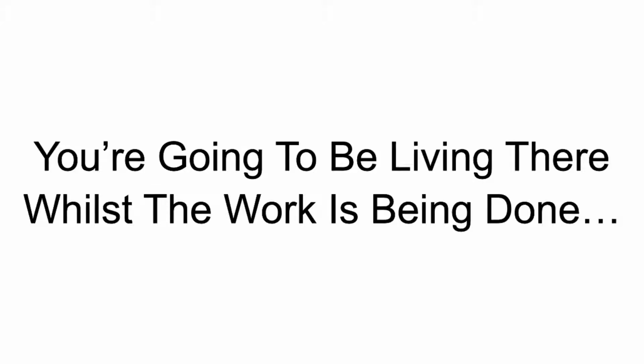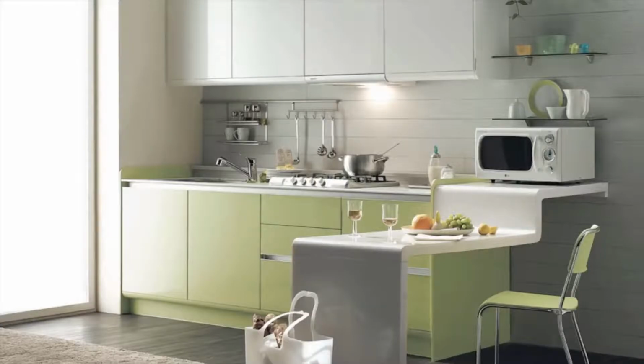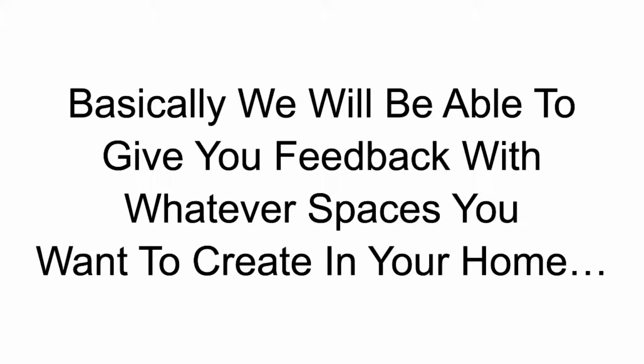We'll also be able to show you the optimal layout for a light-filled and elegant open-plan kitchen for your property if that's what you want done, so you can enjoy a space that will be perfect for you and your family's daily needs, as well as a great place for entertaining. Basically, we will be able to give you feedback with whatever spaces you want to create in your home.